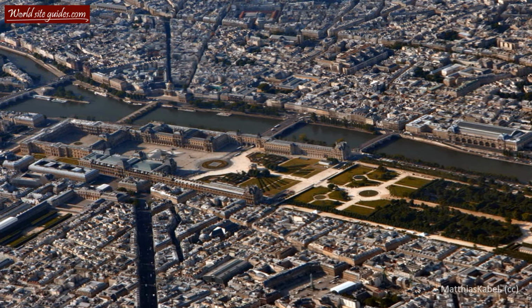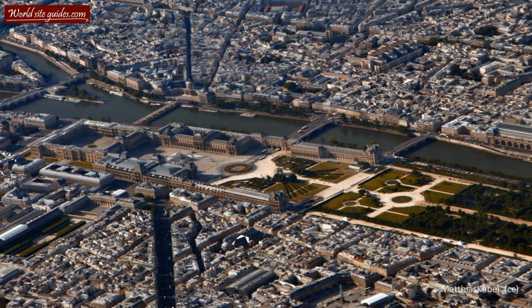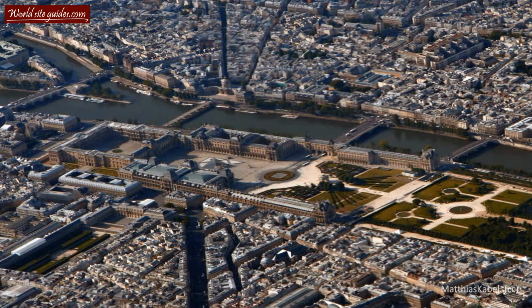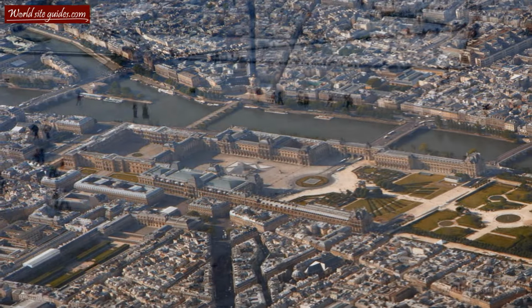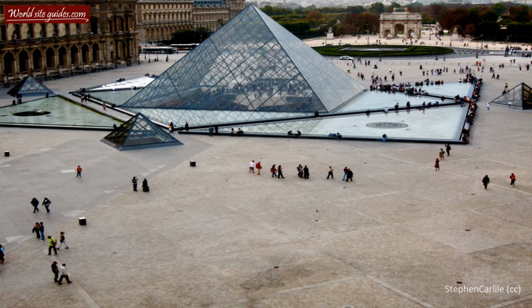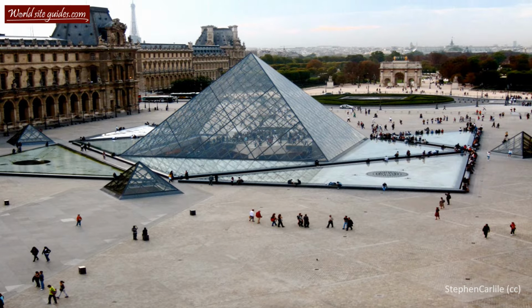You've made it to the largest national museum in France, Musée du Louvre. The Louvre, as it is often called, is not only the largest museum in France, it is also the most visited museum in the world. The museum houses several pieces of art which are renowned all over the world, the most famous one being Leonardo da Vinci's Mona Lisa.